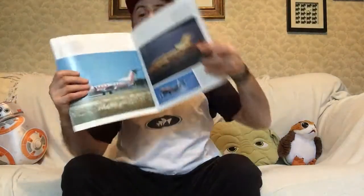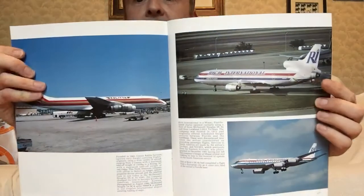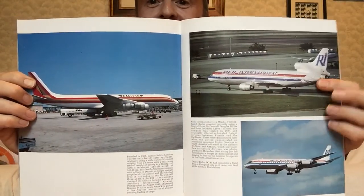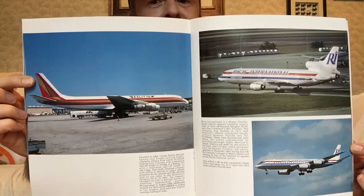Florida West down here, 707. Evergreen, and who's this? Comair. Not sure if they're still flying, I think they are. I flew on Rich International Tristars, but it was not painted like this. It was an all-white fuselage, and there is one of their DC-8s. There's a Kalita DC-8. They also fly 747s.